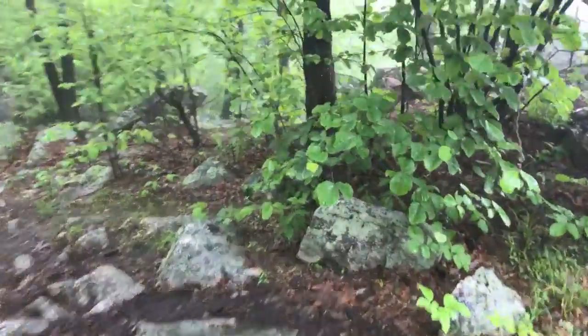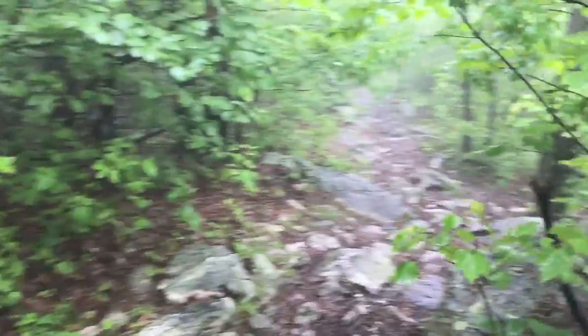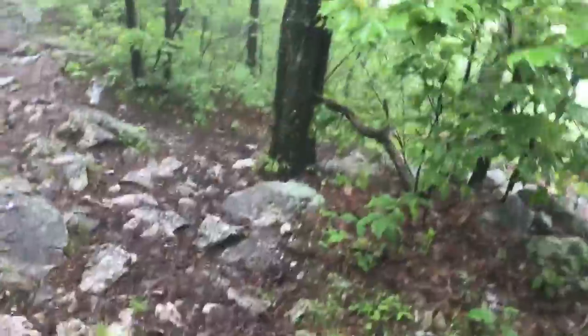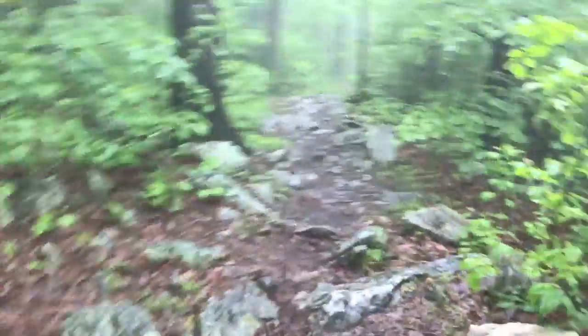Looks like it's going to be rocky for a ways. I was hoping that it'd be where I could cruise on through it pretty quick, but I don't know what it's going to be. I'll have to take it as it comes and cruise on through it.